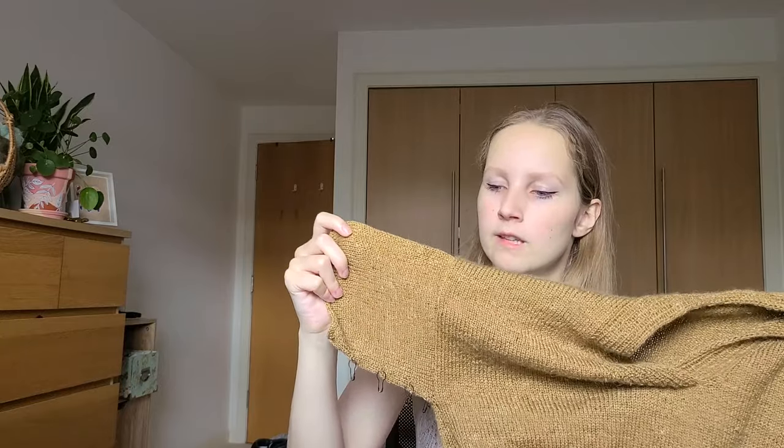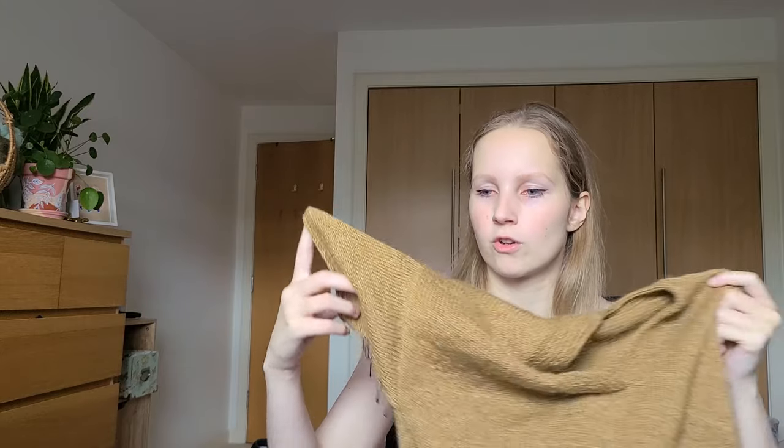The sleeves went by really fast because they're just so small. There were supposed to be one more set of decreases, but I skipped that because I was already aware it was quite tight. But I still wanted a little tapered shape, so I still did some decreases, just not all of them. And for the I-cord bind off, I used the same technique I did on my home camisole.